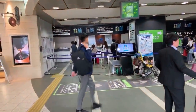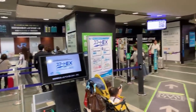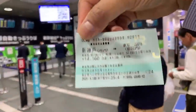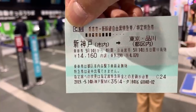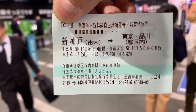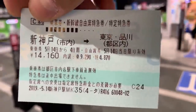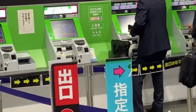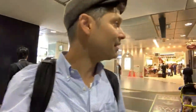The window to get JR tickets is right here, and it's a lot less crowded than Shin-Osaka Station. And here are the vending machines to buy tickets. I just bought mine. Here's the ticket right here. It costs to get from Tokyo to Shin-Kobe about $140, $130, depending on the exchange rate. And it takes about 2 hours and 40 minutes. This ticket will take you from Shin-Kobe here to Tokyo or Shinagawa within Tokyo City, which is on the end of that arrow. And I bought it with a credit card at one of these machines. Very, very easy. I think it took 6 button pushes and I had the ticket.